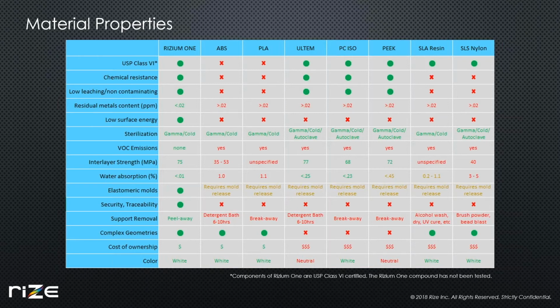Water absorption, we talked about it. You can actually create elastomeric molds with Rize and Rize 1. You have full security and traceability. You have full easy support removal with peel away, and this becomes very important as well. As you can see with ABS, sometimes you need detergent baths that take 6 to 10 hours, whereas with Rize 1, in less than 2-3 minutes, you'll be able to peel away all the supports and start using the parts.